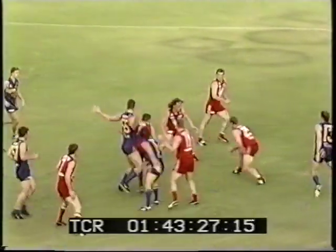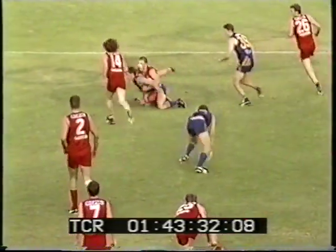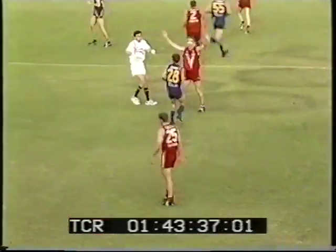That's right. They've tackled fiercely all day, the Eagles. Biglands was actually held out of that ruck competition. He looked at the umpire for a free, didn't get one. And there's a free kick for a high tackle. And that free kick will go.